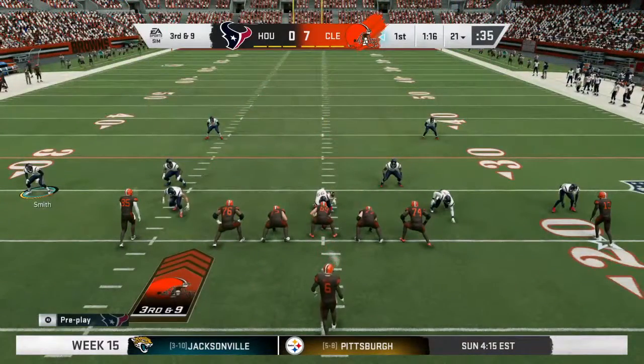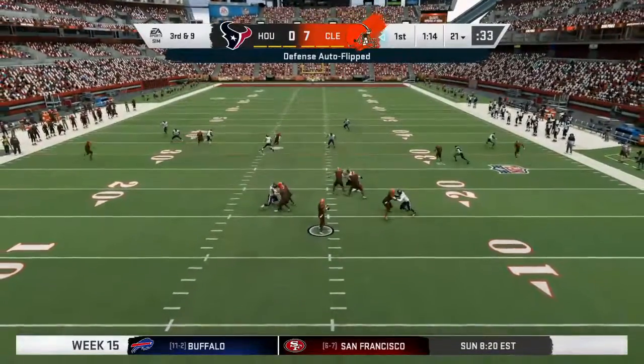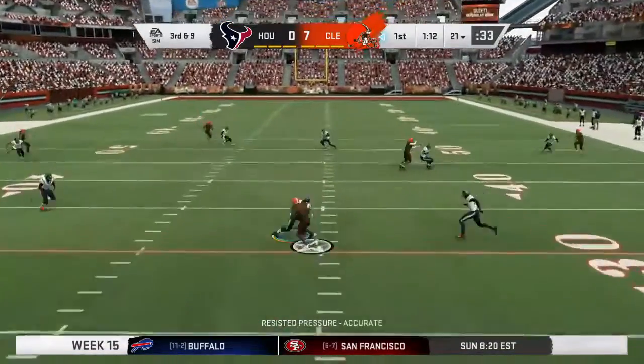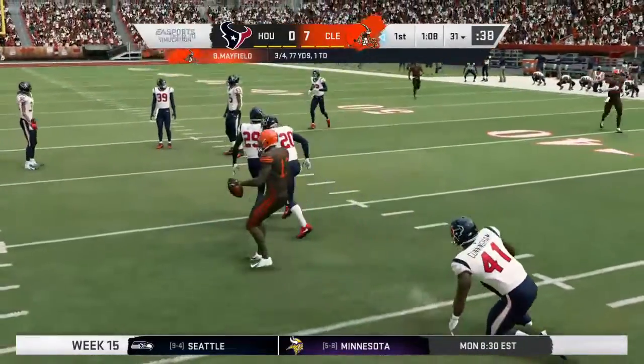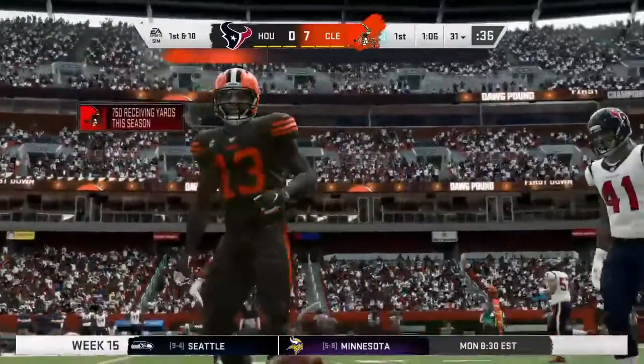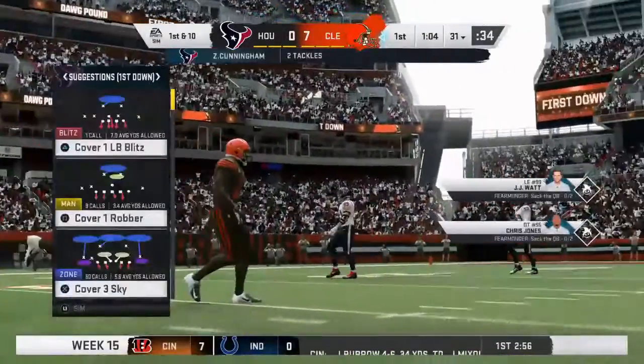With the 7-0 lead, more apt to take a shot like that downfield? Hey, you're one to the good. Go ahead and try and press your advantage. He finds Beckham, complete. And he's got it past the 30 before he's hit and dropped. That's good for a Cleveland first down, an 11-yard pickup.